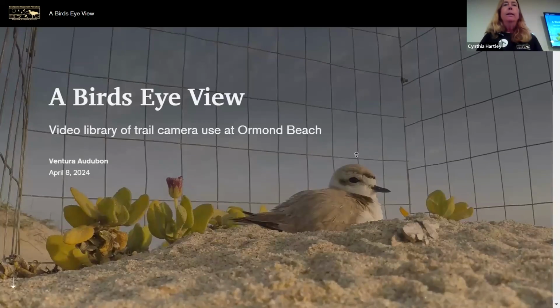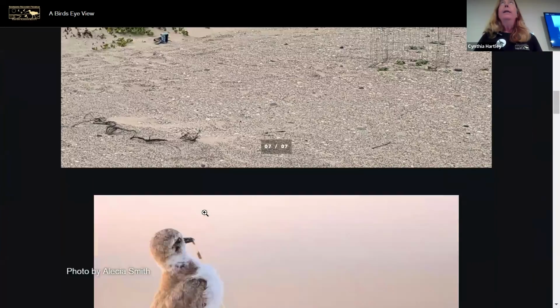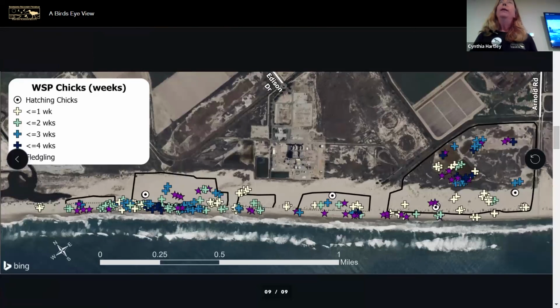So Ormond Beach, the area that we survey, the whole thing is about 150 acres. The beach itself is about 1.5 miles long. The area where the ATVs came in is probably about a 30, 40 acre area. Is that what you're asking? Okay.